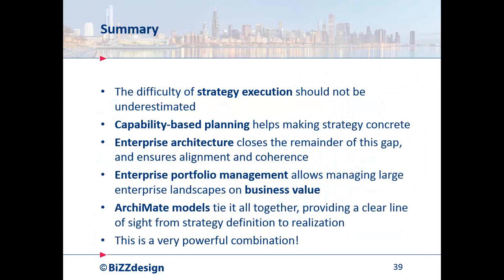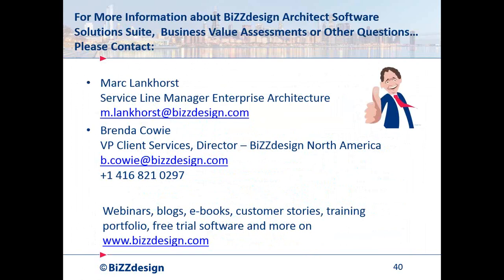So summarizing, basically the same things I said at the beginning. This is my final slide, which mirrors the slide on the take-home message. The idea is indeed to make this strategy execution a lot more easy by having models that link up your capability-based planning, your enterprise architecture, your enterprise portfolio management, and then relating these in such a way that you can make all these analyses on impact of change, on costs, on value, and in such a way that you really are in control of your strategy. So that's my final slide, and now I'm happy to take your questions.